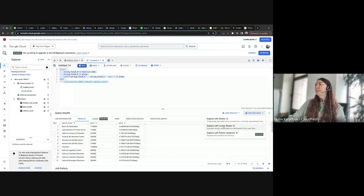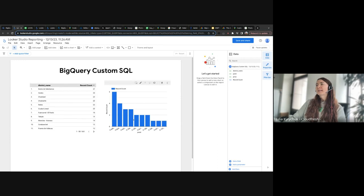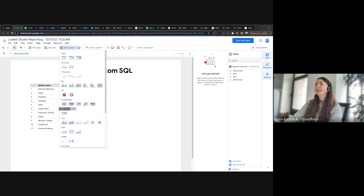And the second possibility is exploring with Looker Studio. It's a similar way, we just press Explore with Looker Studio. And here we can work with Looker. An interesting query, because today we're talking about Google Maps API and geospatial data. So here we can work with data on a map. We have to add a chart, and here we can choose Google Maps. We can choose a bubble map, filled map, heat map, and also a line map when we have to provide information about some districts, for example. And also we can choose a combo map.